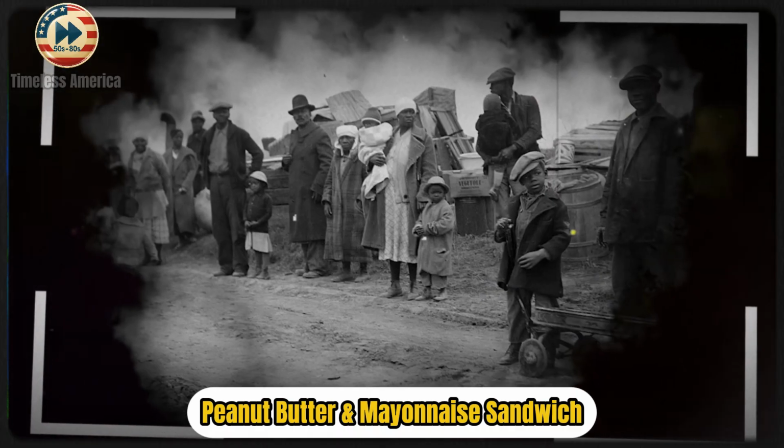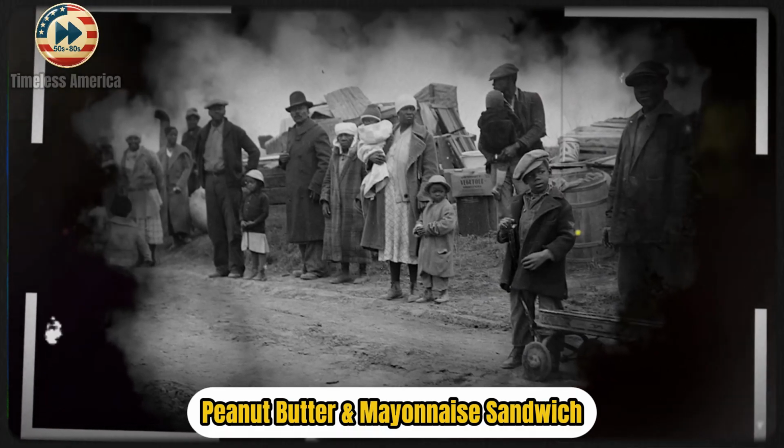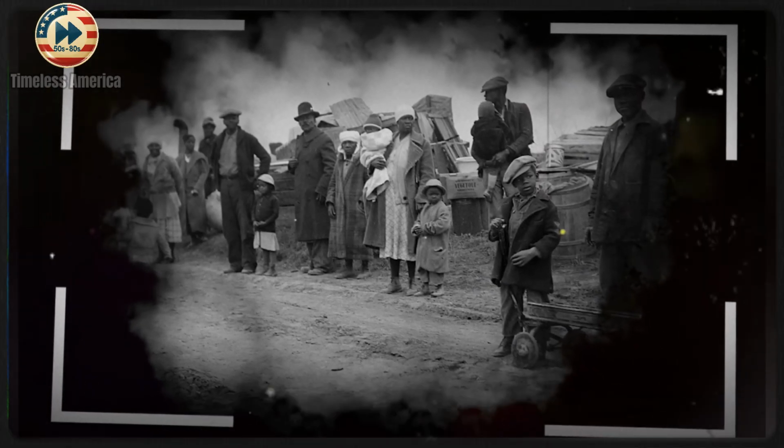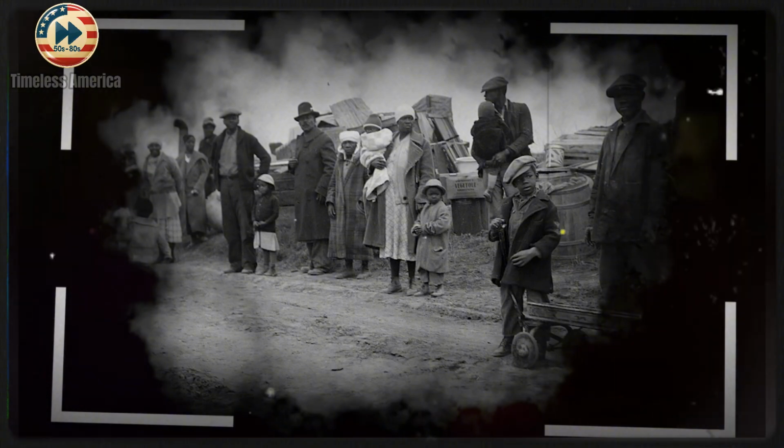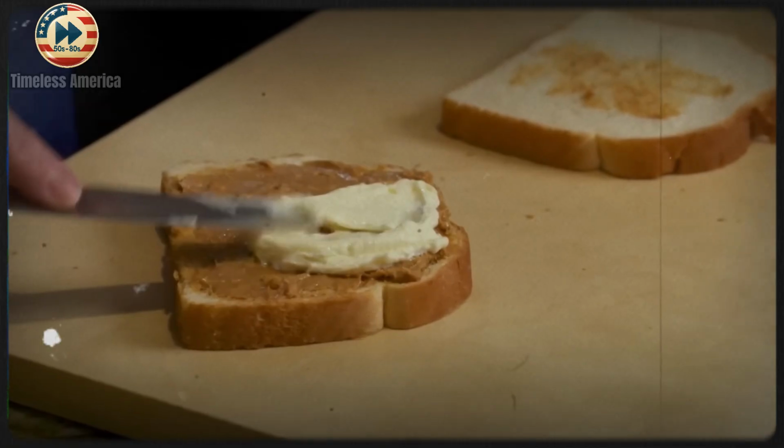At first glance, peanut butter and mayonnaise might seem like a culinary dare, but in the American South during the 1930s, this sandwich was a thrifty staple that kept children nourished through lean times.